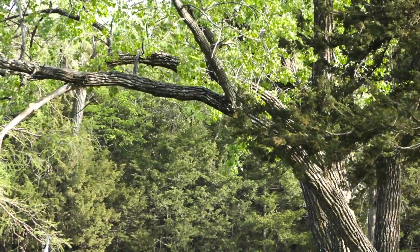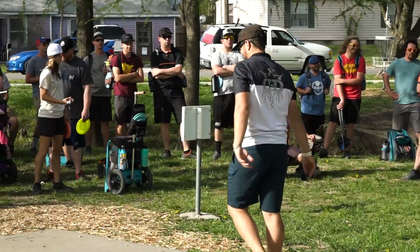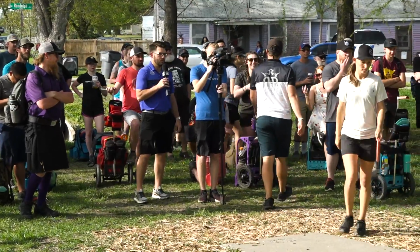This is tracking to the right exactly how you want. Needs to miss the trees, and that rolls into the water. Brutal kick. They will be headed to the drop zone more than likely. We can't really tell from here.